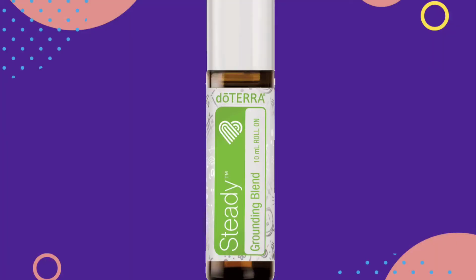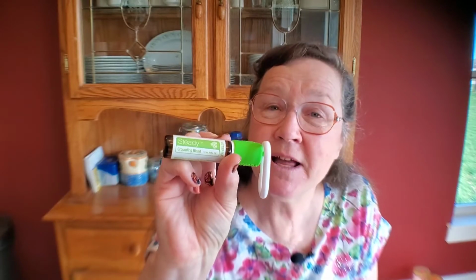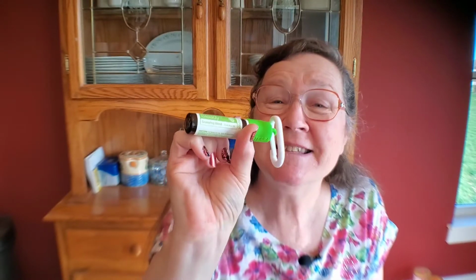Do your kids ever get a little wild and crazy and out of control? Yeah, it happens. It does. And when that does, we want to grab Steady, the grounding blend from the children's line. This is an amazing oil. It contains Amyris, Balsam Fir, Coriander and Magnolia. It is a wonderful blend of herbs and flowers, and it smells really good. Yeah, I'm kind of liking this one.